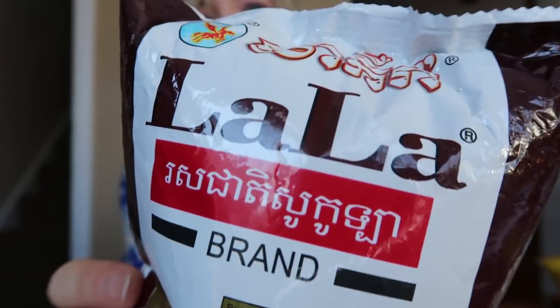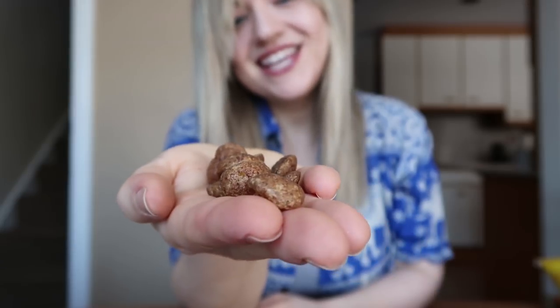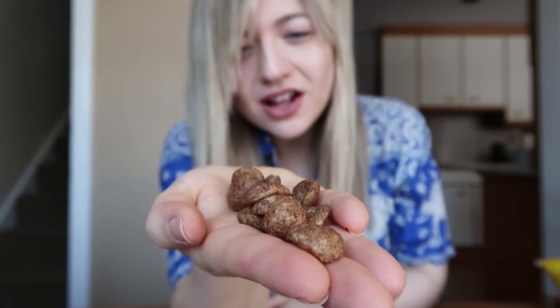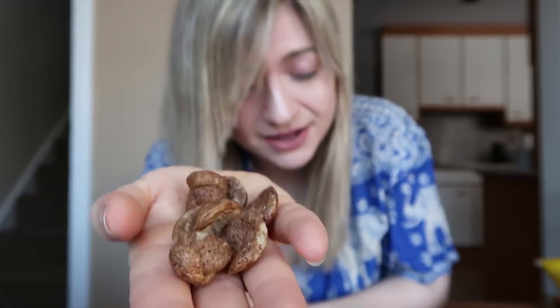The first thing I wanna try are these snacks, lala. Let's see. They look kinda like, what was that cereal? Cocoa Puffs, remember? Do you remember it? I'm not alone, right? Let's try it.